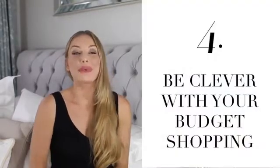You're actually able to create an affluent, groomed look to yourself without having to invest too much money in it. Number 4, be clever with your budget shopping.